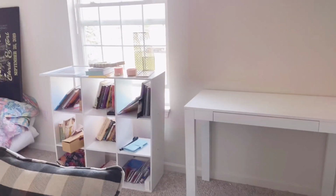So this is the area now. I'm trying to figure out where I'm going to put that, so we'll see. But I'm going to put some stuff on the shelves and on my desk to see how it looks.